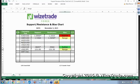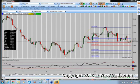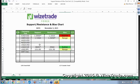So I can tell you where support's at. What's that spike low from yesterday? 130.37, so 130.35, and then 130. So you can go 1.300, 1.3035, right? Actually, here, let's do this.